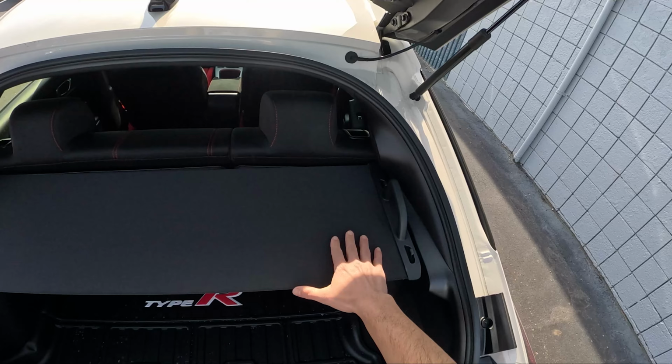A little bit louder, a little bit more throaty at idle. And I actually really like the two-tip design. Just classic, sporty. We've got about maybe 30-40 miles in the system so far, so it's still breaking in a little bit. Type R is filthy right now.